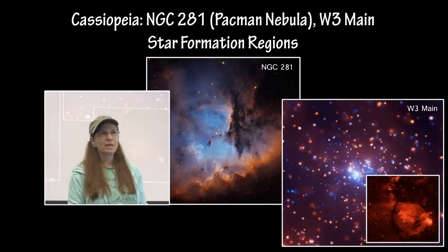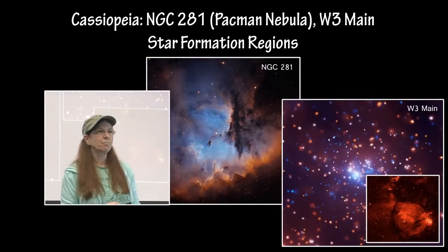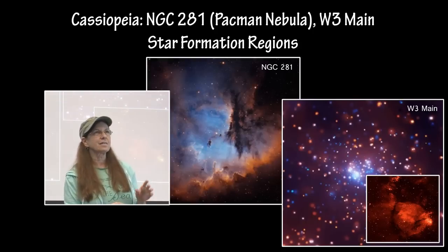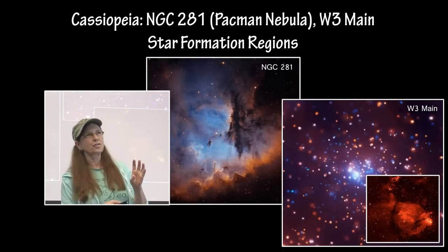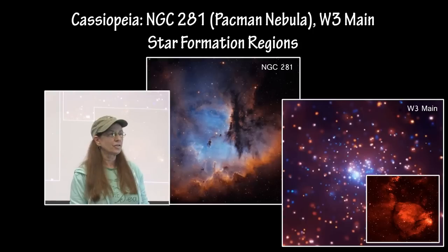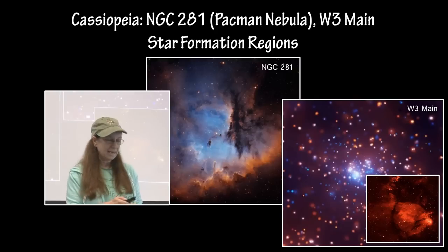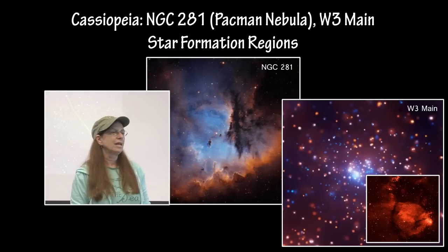And this is thought to be, once the Orion Nebula, which is much older and sort of getting low on gas and dust to form new stars, becomes too faint to see as that part of the sword in Orion's sword, that W3 main will be the next Orion Nebula, will be the next major star formation region in our local neighborhood.